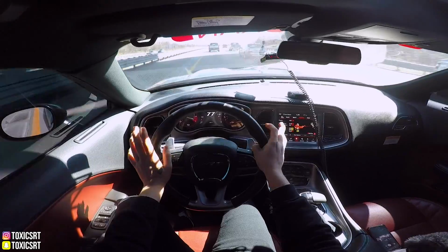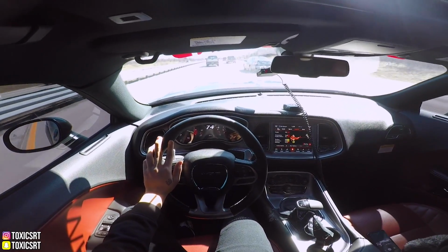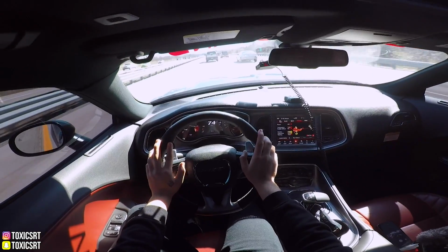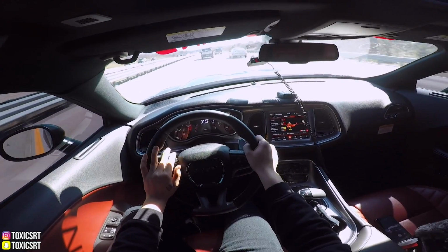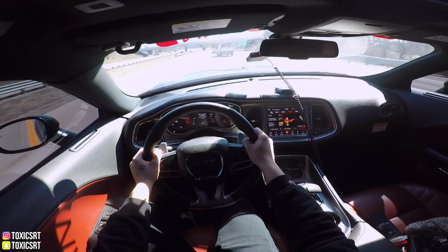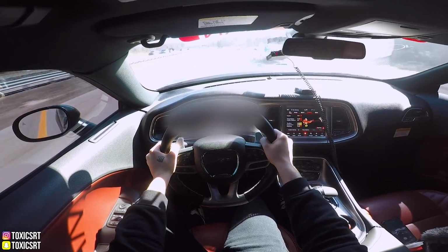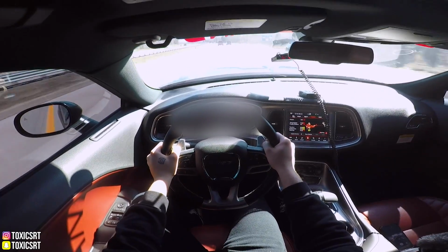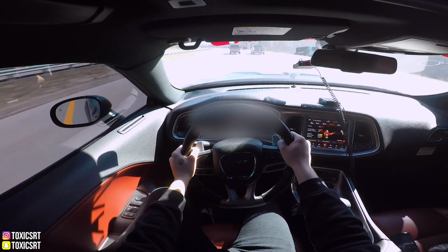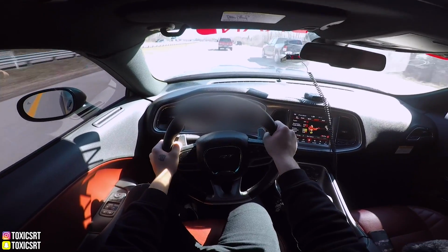Oh man, so I'm still waiting for traffic to clear up. And by the way, one cool thing about these cars is they perform so well for being 4,300 pounds. All right, so we have some room. Woo! Oh my god, this thing pulls and it just keeps going and going. We ended up getting cut off by this truck, but it's okay.